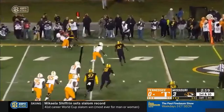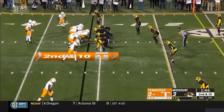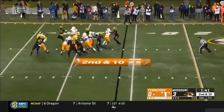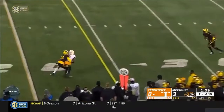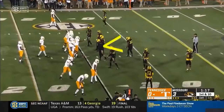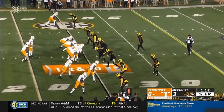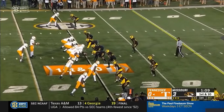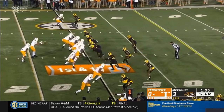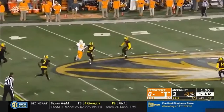Nice gap shooting. I really do wish they would play him at 3 a little bit more. I stuck it under. Same thing. I just talked about this.